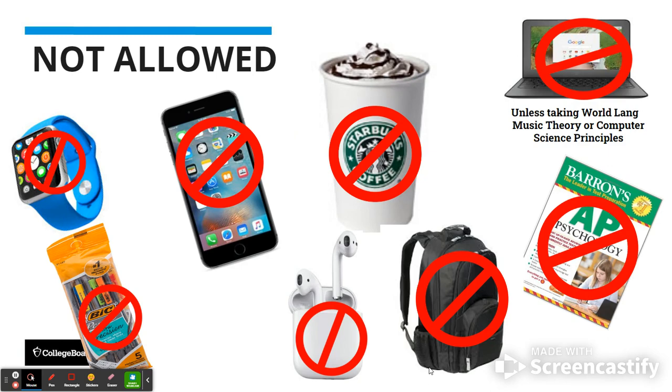Here's what we will not allow in testing or have access to. So smartwatches, phones need to be powered off. A smartwatch cannot even be on your wrist. It needs to be stored away. If you are taking world language, music theory, and computer science, you will have your Chromebook. Otherwise, Chromebooks are not allowed. They need to be powered off, stored away, or stored at home.